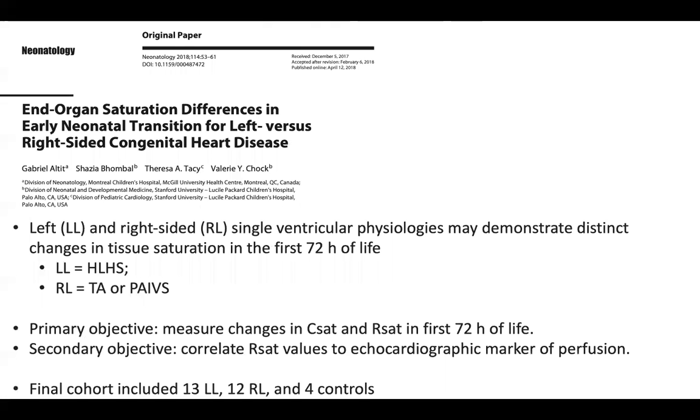This is a study actually that I published while being a postdoctoral student at Stanford University. We looked at our population of patients with single ventricular physiologies, and we looked at those with either hypoplastic left heart syndrome compared to those with tricuspid atresia or pulmonary atresia intact septum. So this is typically the extreme of having a ductal dependent systemic circulation. And typically these patients were part of a group where they had some pulmonary dependent ductal circulation.